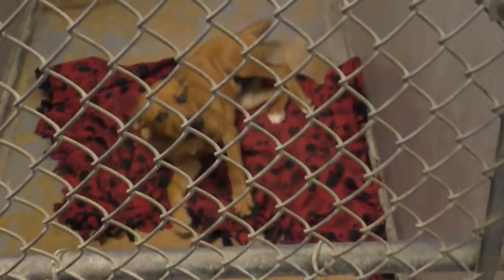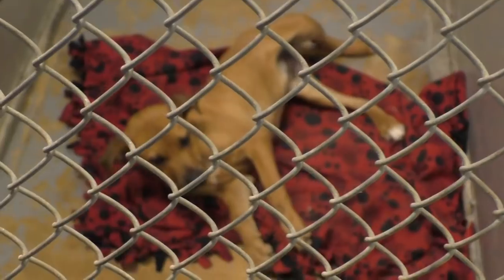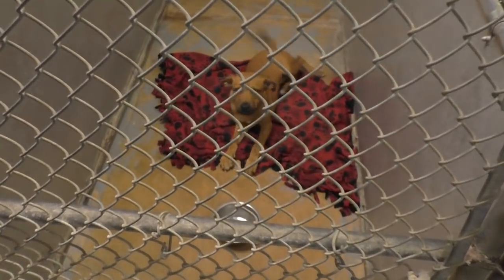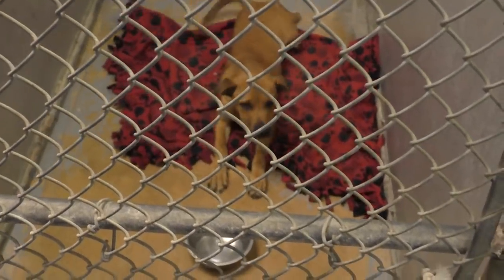I'm Dr. Lee, and we have a sad case for you today. This little puppy was hit by a car and taken to one of the local pounds where she was going to be put to sleep. But one of the rescuers brought her to us to see if we can fix her.